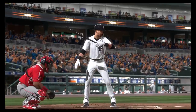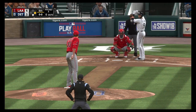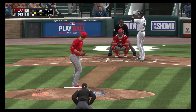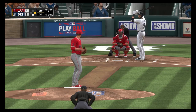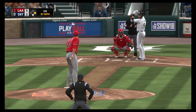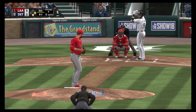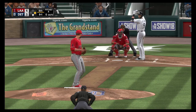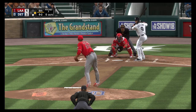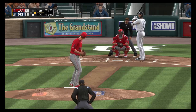Digging in and looking for more, Nicholas Castellanos. It was an RBI single for him in his last plate appearance. From the stretch. Starts him out with a changeup for a strike. 0-1 count, and the pitch. A changeup that just catches the bottom of the zone for a strike.